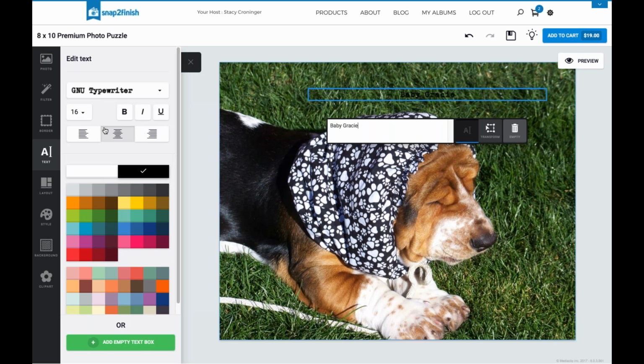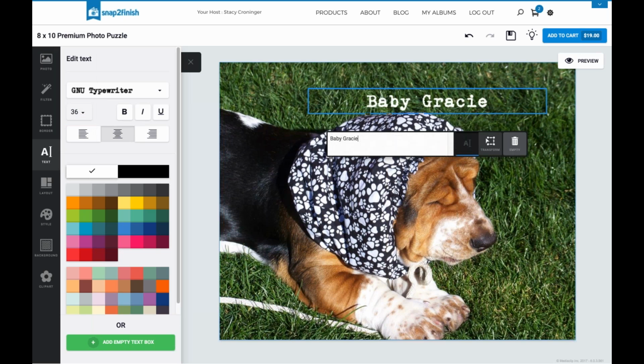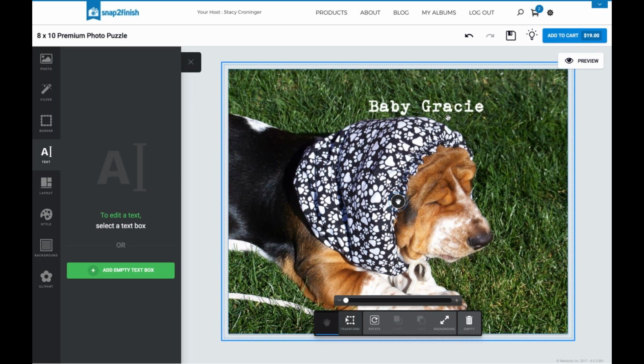typewriter looks good. And I'm going to actually change my font color to white, and I'm going to make this about that big. Yeah, let's go a little bit bigger. We got some room here. 36, okay? And when I'm done, I can just click off to the side of it, and that's it.